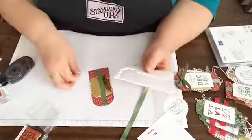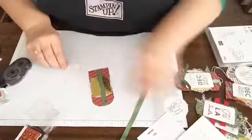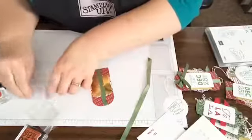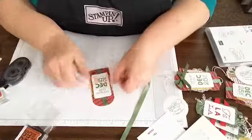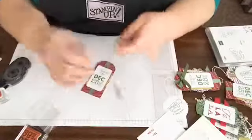Put dimensionals on it. Now this one, because it's going right across the ribbon in the center, I'm just doing the sides. I'm not doing the center. So I'm kind of straddling it with my dimensionals on this one. Okay, so this goes down. Okay, then, so now we just need the bow on top, right?